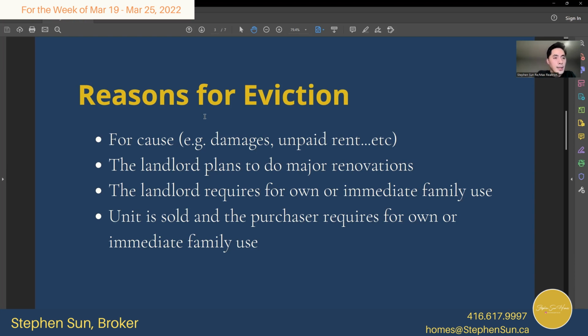The tenant has the right to claim a penalty of about $35,000 from the landlord. So it is not worth it to take this risk. The tenant can easily find out that you didn't move in, because once you post it for sale, you obviously didn't move back in, and they can go to the Landlord and Tenant Board and sue you.